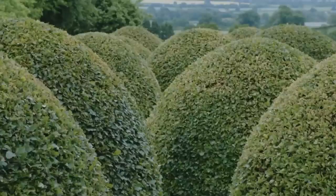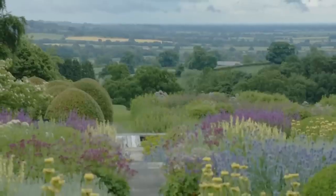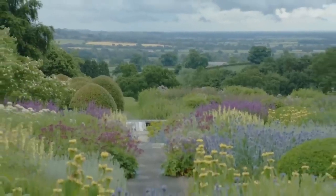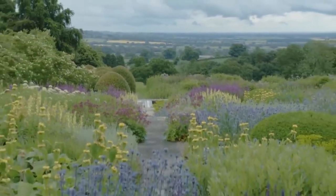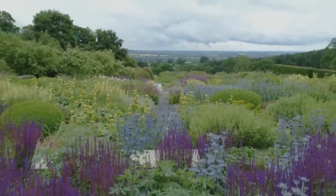Here is the topiary, which he loves and uses frequently. He thinks they echo the shapes of trees in the wider landscape. The box balls, another passion, dotted across the space. All part of a rich tapestry.